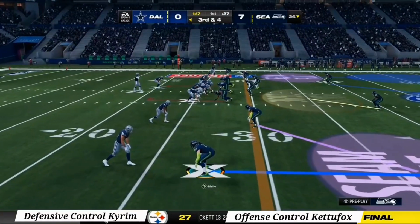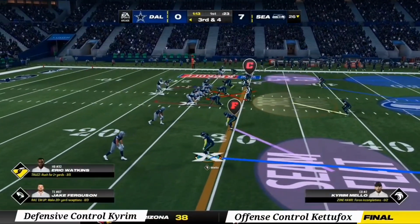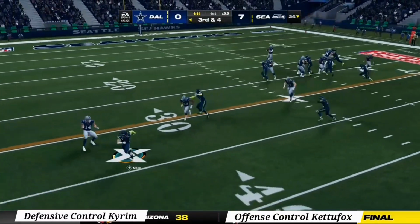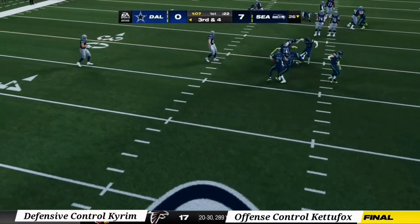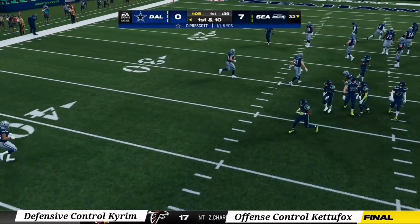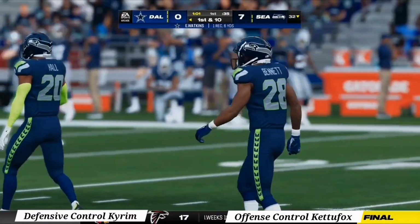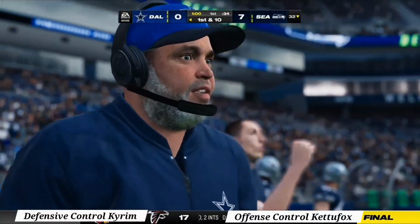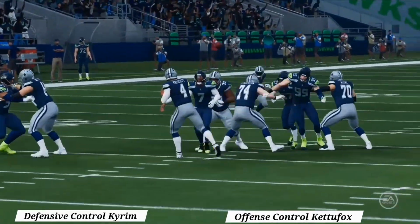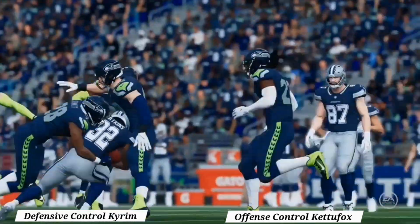Third and about 4 for a first. In search of 4 yards here to pick up the first down. Now Prescott, he's going to get that to his running back out of the backfield. And he will have a Cowboys first down as he'll be marked down a yard or 2 past the marker following a gain of 6. And already down 7-0 after the touchdown. Nice job finding his receiver there, and they get the first down.